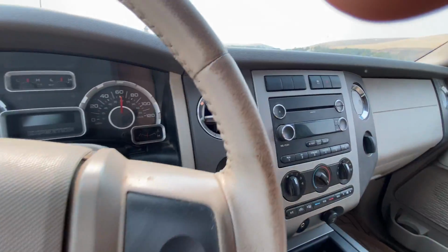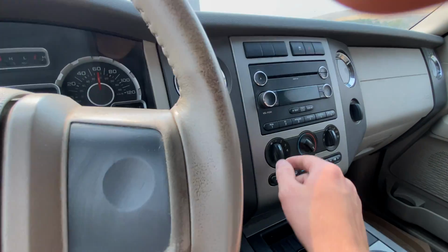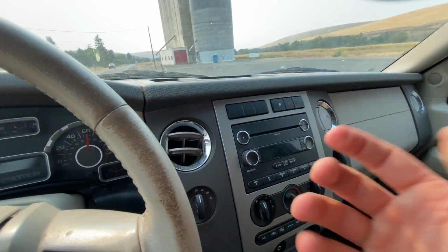Got an idea for it. They said, nope, AC condenser or AC compressor is blown. Sure, that's a possibility. However, looking right here, the radio's not working. Nothing activates or anything. So I bet you money we're looking at a blown fuse. Now, I'm prepared to rebuild the whole system. However, you know, I always like to try simple fixes. So we're gonna look at that.